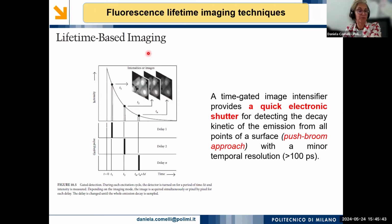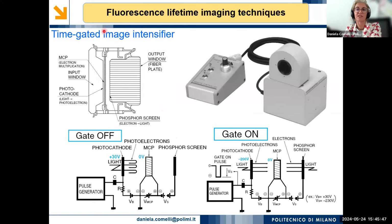For doing it, we typically use a time-gated image intensifier that is a kind of camera characterized by a very fast electronic shutter. It is made of a photocathode, a microchannel plate, and then a phosphor, where the light is converted into photoelectrons at the photocathode. But when the photocathode is kept at a positive voltage, the photoelectrons generated just remain at the photocathode. But if we then apply a high negative voltage at the photocathode, the electrons are sent to the microchannel plate, amplified, and then, thanks to a further positive voltage, are converted at the phosphor, and here we get light amplified. So here we can see the intensifier in its off state and its on state.